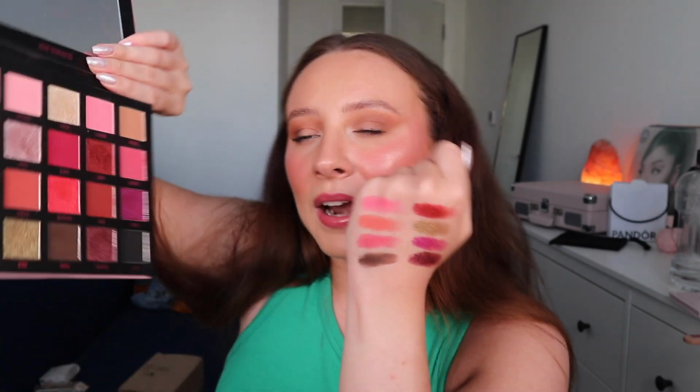When you look at a palette like this, you don't think about the khaki one being that pretty, or these ones. I don't know, you definitely get drawn to the really pink section.